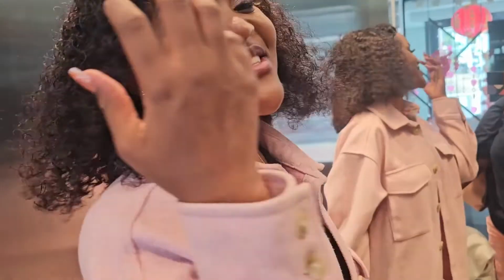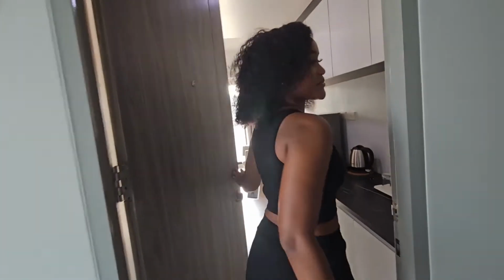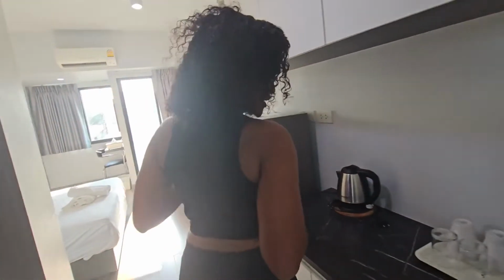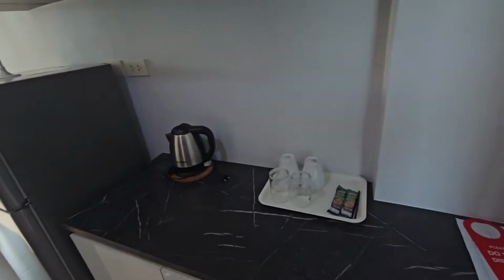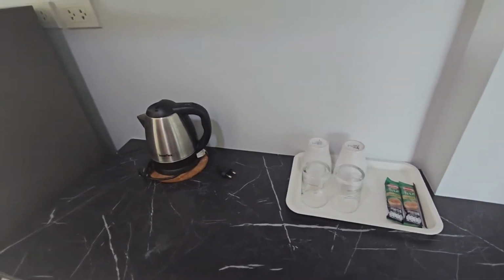So guys, we are getting to our room. So let's go and get a room tour. So guys, this is our room. I want to take you on our room tour. We have booked a simple room through booking.com because we are only staying here for a night, right? Yes. And then we proceed to Phuket.